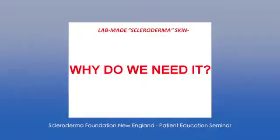So the first question is, why do we need lab-made skin? Why do we need an alternative way to do our research? Why do we need a different system to study Scleroderma? Well, what you can see here is that we need more predictive ways to study Scleroderma in the laboratory.